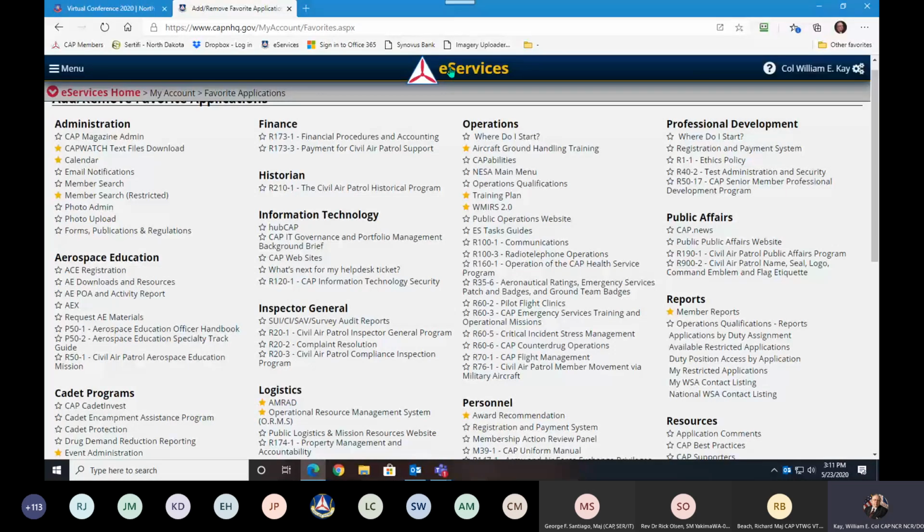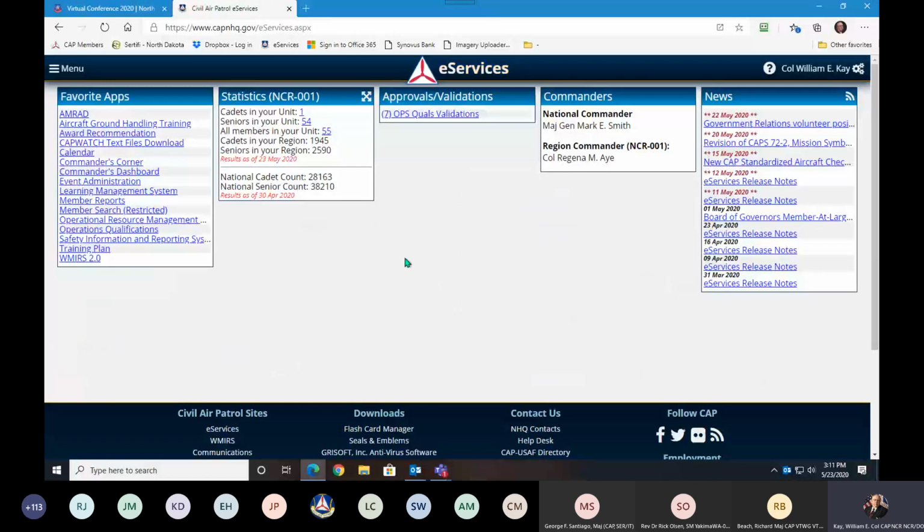If you ever want to get back to eServices from any module, click on the word eServices, and it will take you right back. And all the items you selected are now in the favorite apps box. And to get rid of one, go back there, unhighlight the star, and it'll go away. Make sense?